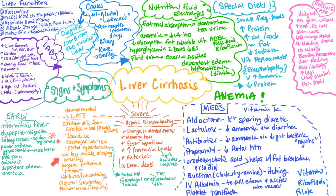The others: mild fever, weight loss, muscle atrophy, itching, pruritus. You'll usually see the pruritus when they actually have jaundice. So pruritus may stick over here in the late, but they can have some beginning pruritus over here. Tremors is going to be related to asterixis, so maybe some increased ammonia levels. White nails and clubbing, clay stools, the inability to remove bilirubin from the blood and not making enough bile.